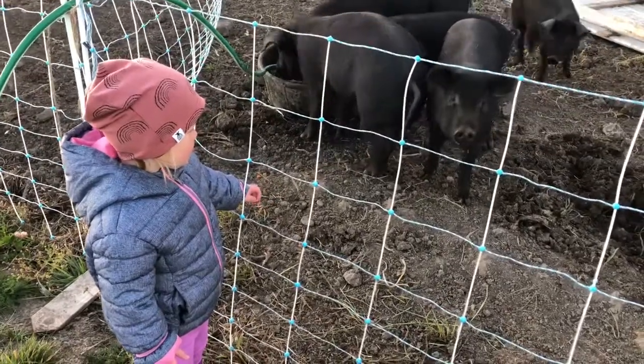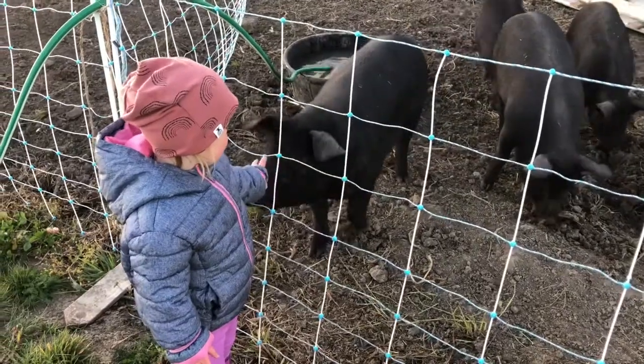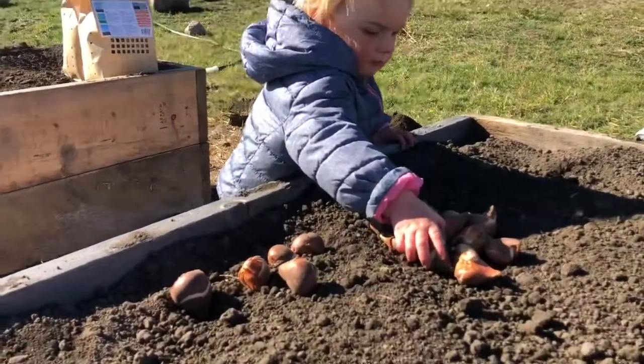See, Charlotte, coming. Careful. Don't you bite her. Are you planting flowers for Mommy?